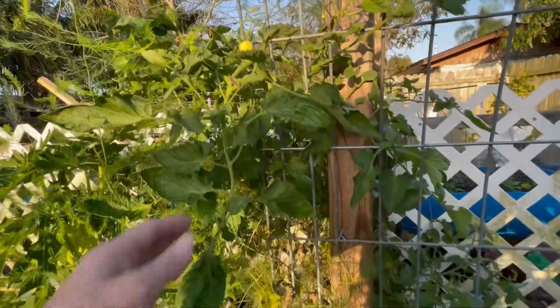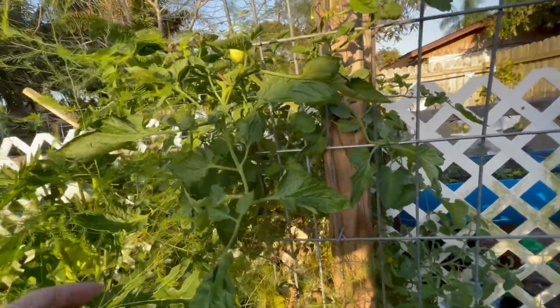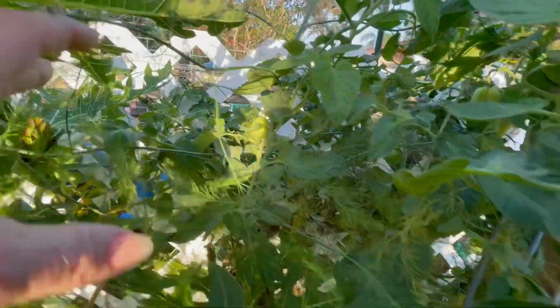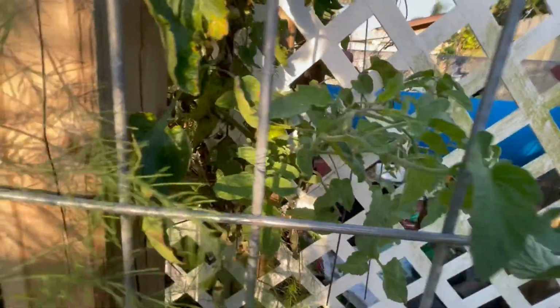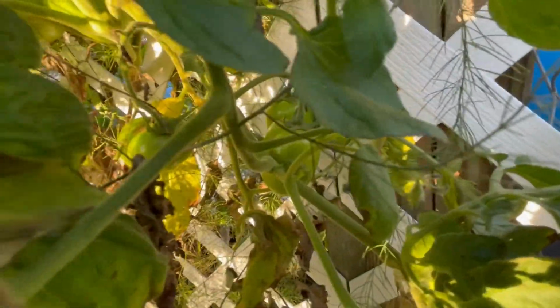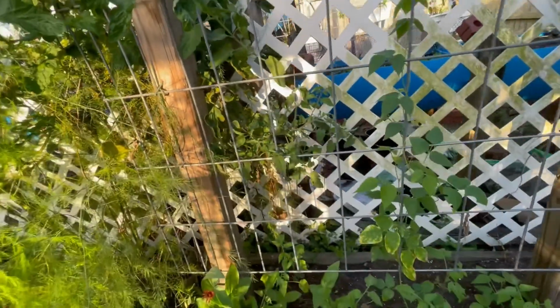Oh, and looky here, even more out here. Nice to see that. There's another one right there. Yep, there's several over here. Wow. I'm glad I looked over here. There's a lot of tomatoes over here. They were hiding from me. Can you see that? Yep, there's several of them. Up in there. Yep. Well, that's a good thing.